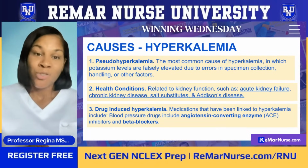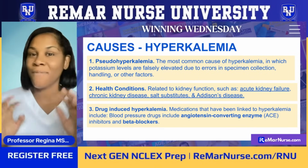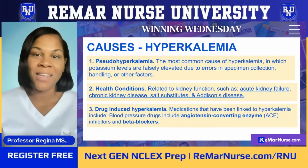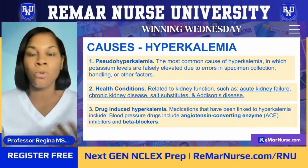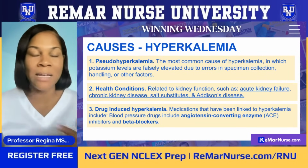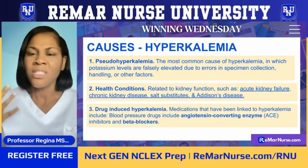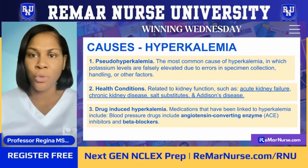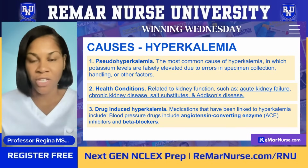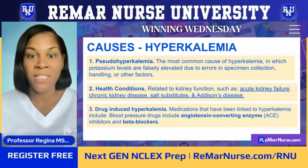Also, salt substitutes. So patients who have kidney problems, oftentimes it is recommended that they take a salt substitute, right? We've seen them. You probably can name some of them. My mind escapes me what they are right now, but the salt substitutes that our patients are using can increase potassium levels in the patient. So that is something that we need to know for NCLEX as part of teaching.